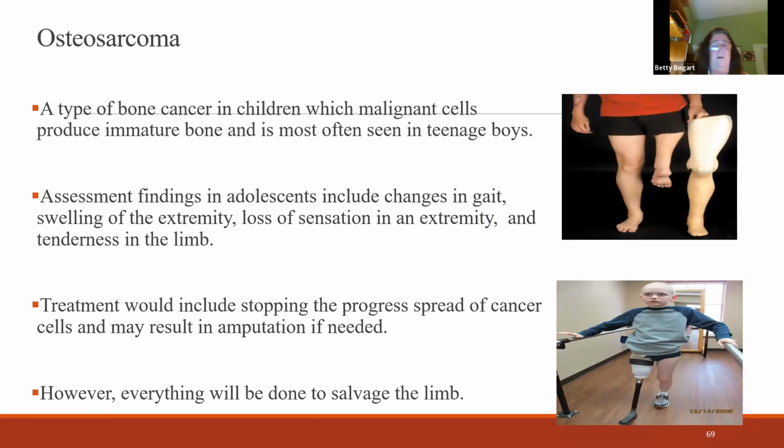Osteosarcoma, cancer of the bones. Many times it's the femur. That's why you have pictures of legs here. You have to take out the whole femur bone. Our goal, if we can, is to salvage the bottom part of the leg. And they take it, turn it around, and they try to put it back up into the hip joint. And the reason is to have somewhere to be able to put a prosthesis so that they are more mobile.